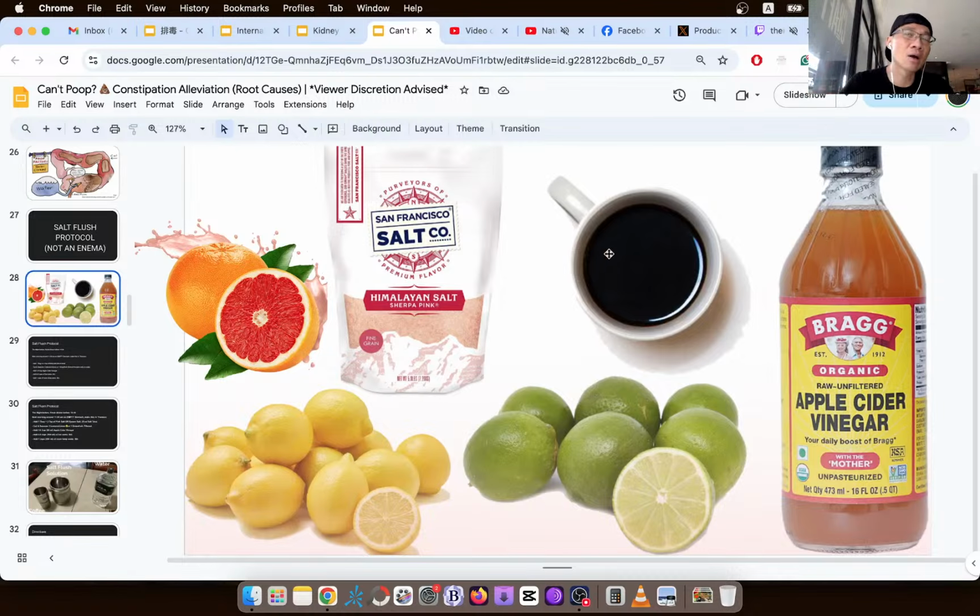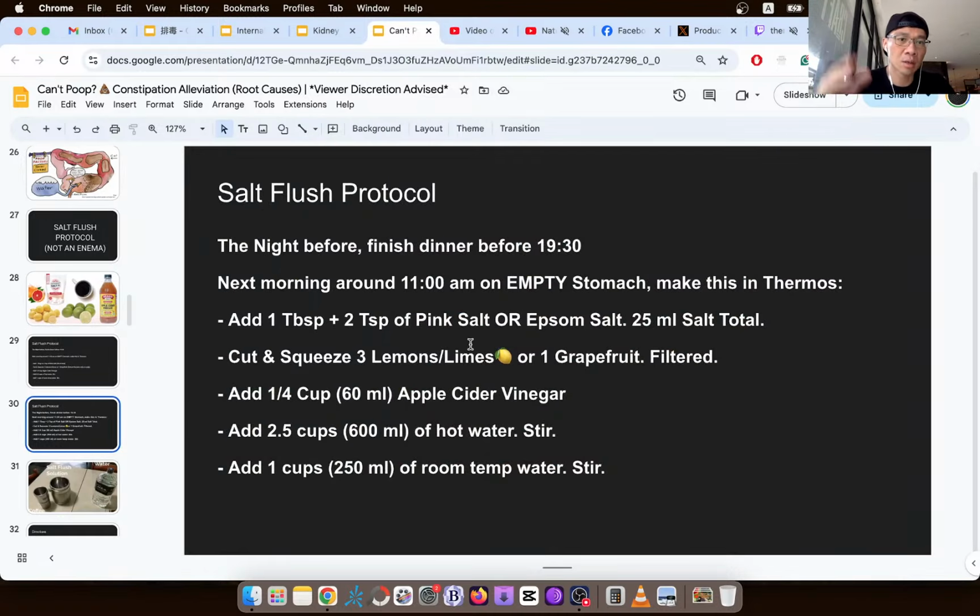Next, this is just black coffee. No cream, no sugar. This is separate from the self-flush solution, and it's completely optional. If you do not want to drink coffee, that's perfectly fine. I'm going to give you the directions for it. So screenshot this, it is important.